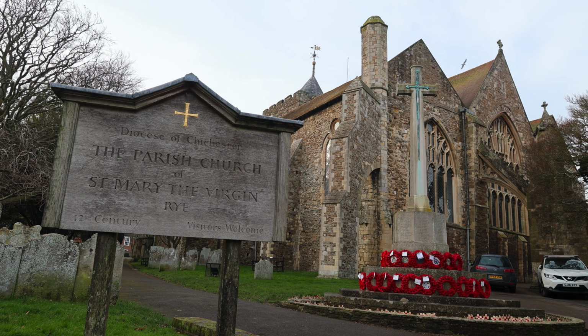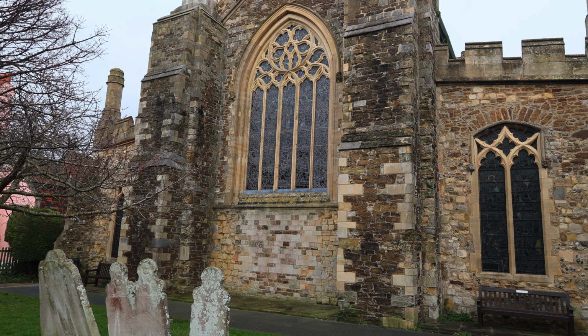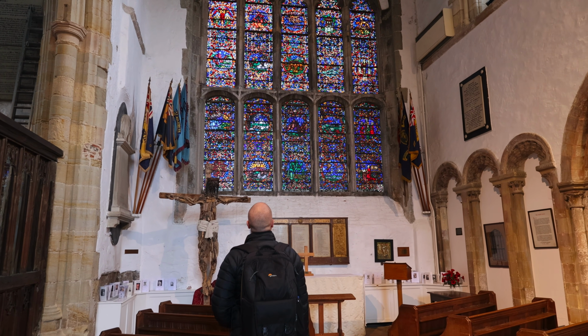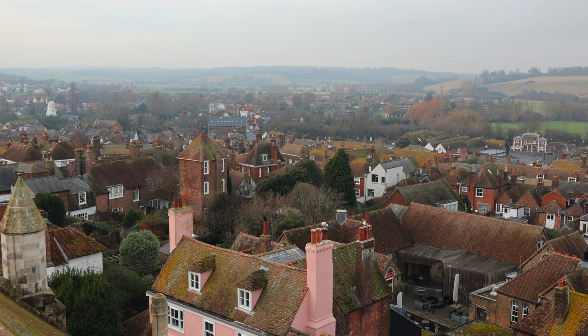For more than 900 years, St Mary's Church has dominated the hill on which the old town stands, and remains to this day an important piece of the local community. We were most excited, however, for the opportunity to climb the tower and see the 360-degree view of Rye.